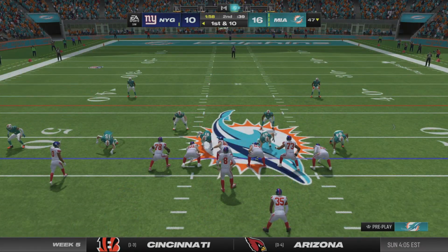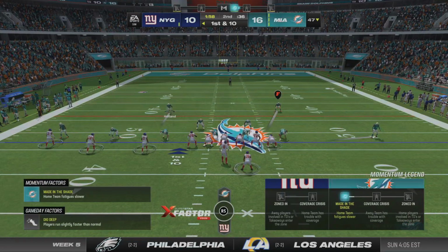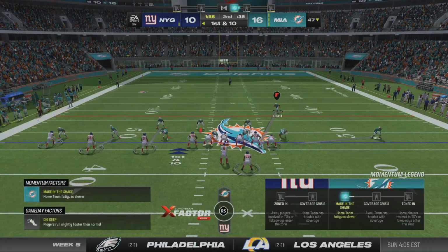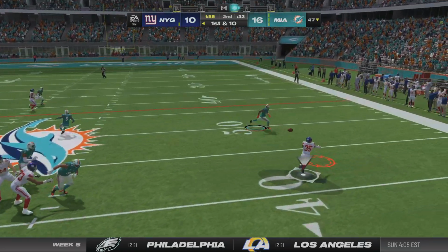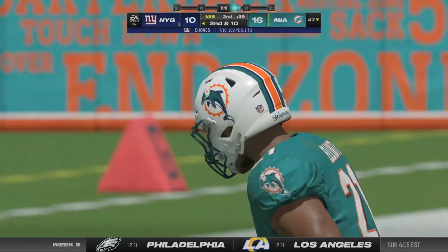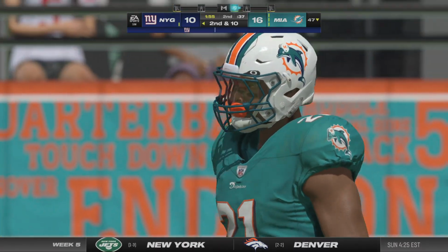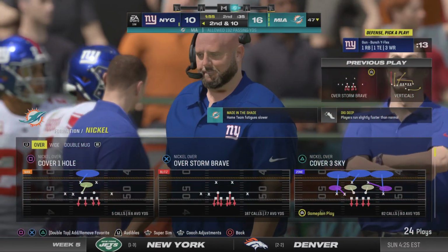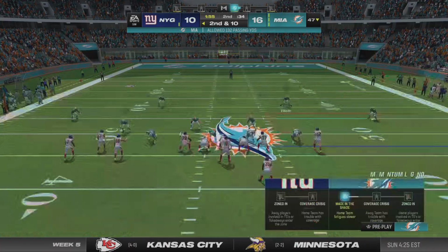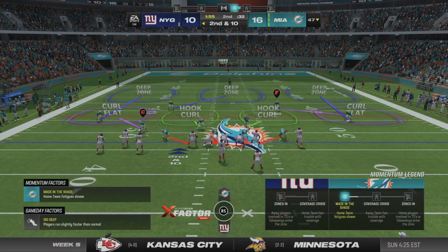Good starting field position for them here as they come up 1st and 10 on their side of midfield at the 47. Throwing to start the drive. Jones. And that one going to be off target and incomplete. Certainly appeared to take away his first read, and by the time he tried to look elsewhere and find an open target, the coverage was too good. That one falls incomplete.